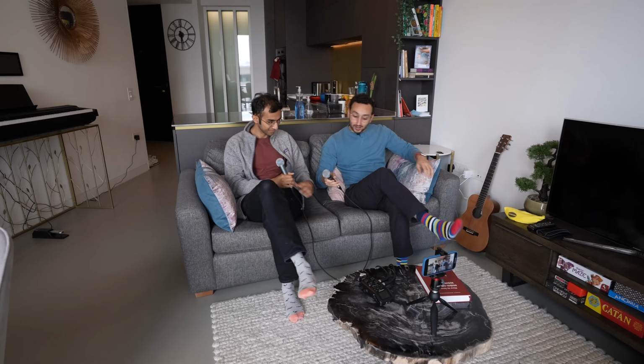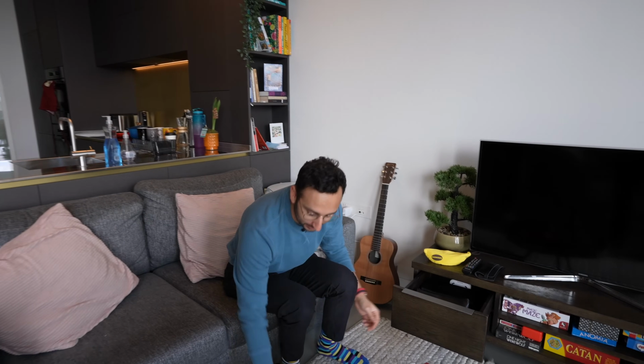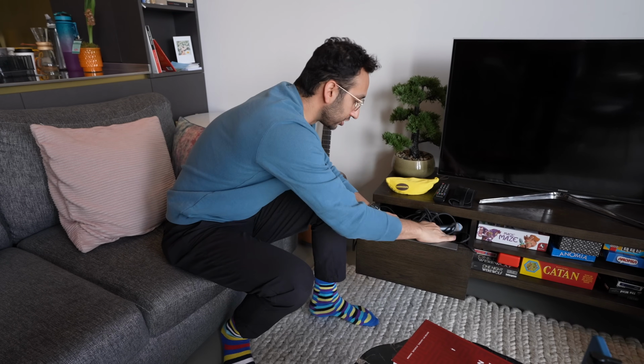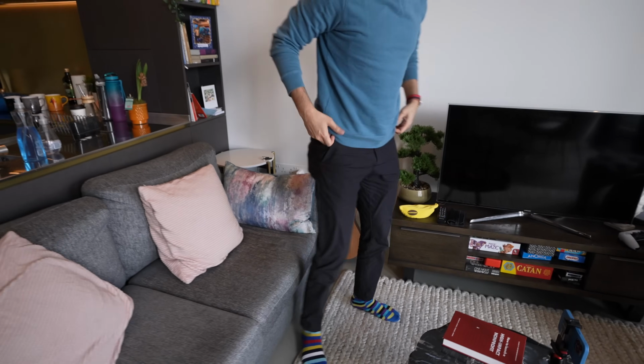You can leave now. And yeah, the whole podcast setup fits very nicely and neatly inside this little drawer here. So it's all pretty low friction. I just need to pile in the wires. This is how you minimize friction with a podcast.